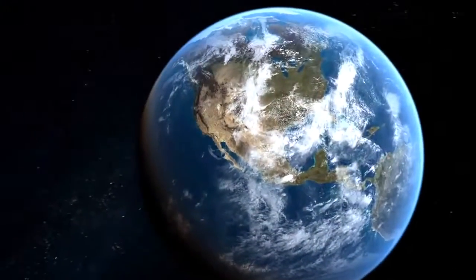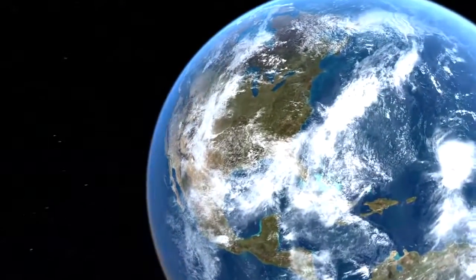There's a lot of things you can learn about the Earth by studying other planets. For example, on the Earth, we have a lot of erosive processes. It rains, it washes parts of the surface away. We have plate tectonics, which recycles the crust. But on other planets, those processes don't necessarily occur.